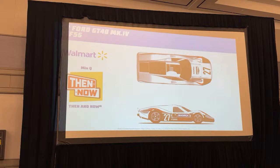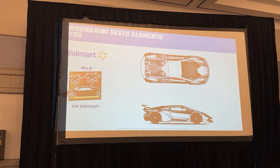Same Max Series GP 40 Mark IV. Deco done by Anton. Oh, my favorite, Sesto Elemento in Sam Mac. Yeah. So cool.